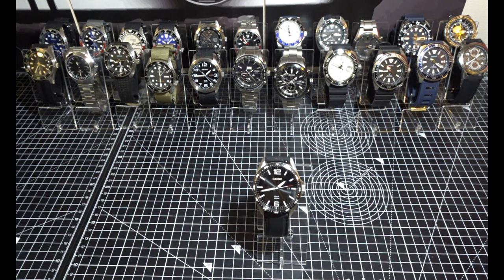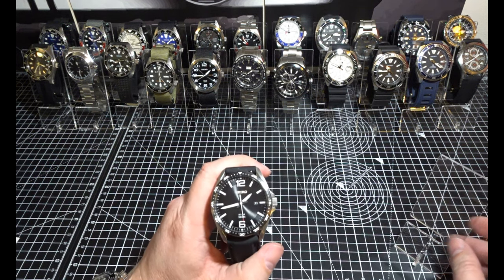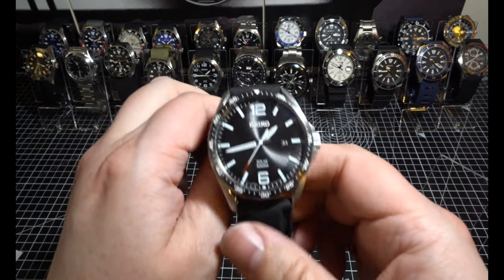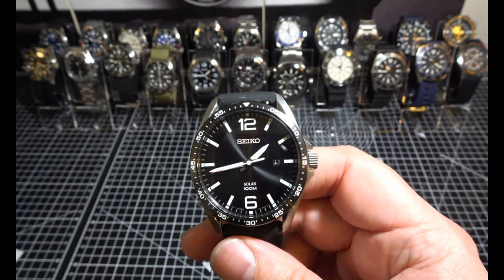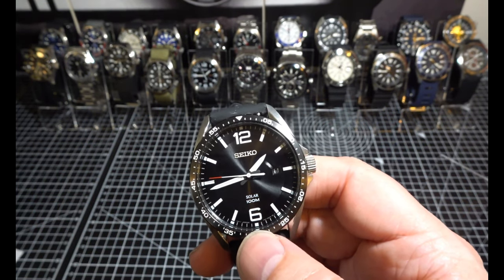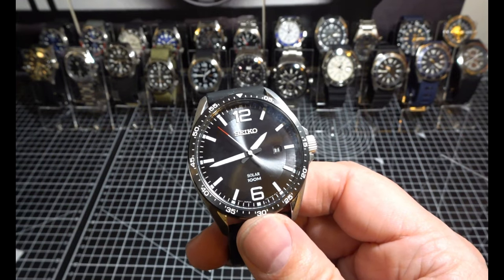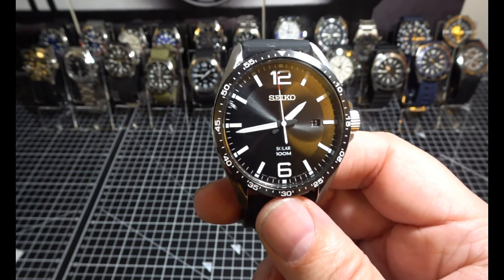Now we have the Seiko SNE 487P1. The last one was the SNE 471, so this is the 487P1. Solar powered again. You've got 100 meters water resistance on it. Let me just give that a quick wipe. Nice sunburst black dial on it. It is only Hardlex crystal on it. For the price of these watches, they should have at least sapphire crystal. A lot of other people have got a sapphire crystal for a lot less money.